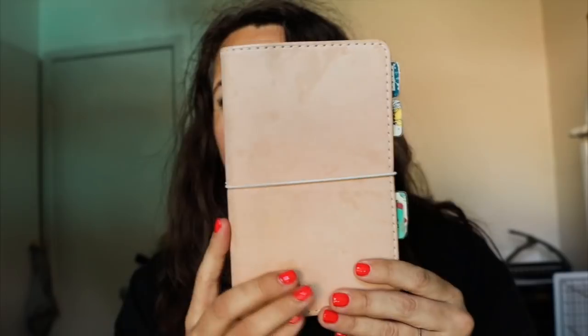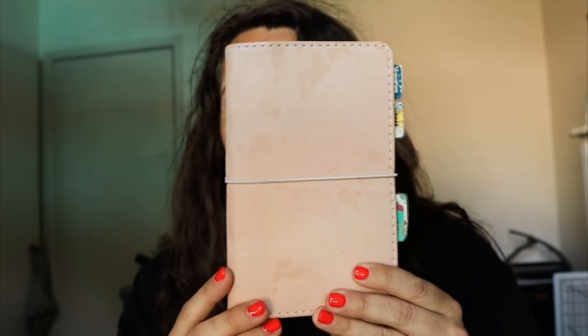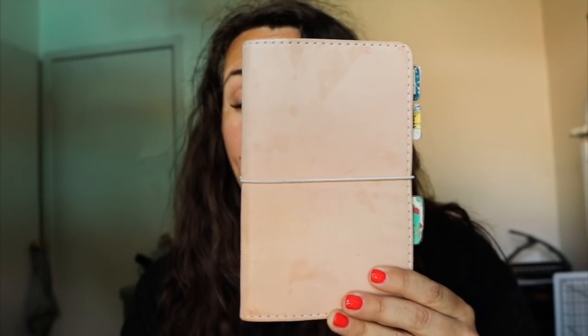What's up with that? This is the notebook that Jen gave me to use to see if it would patina. I don't feel like it's gotten a ton darker. I feel like it has gotten a ton dirtier. It makes me feel like I'm a super dirty person.